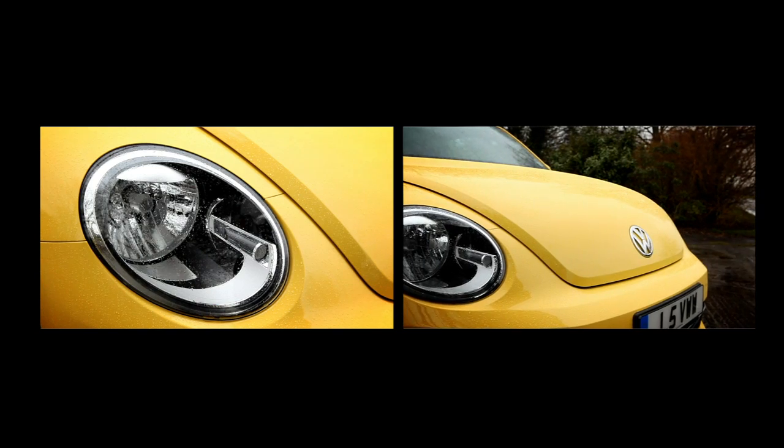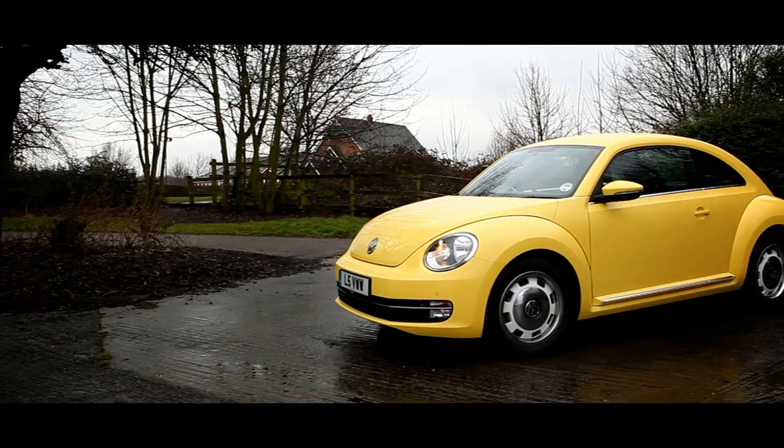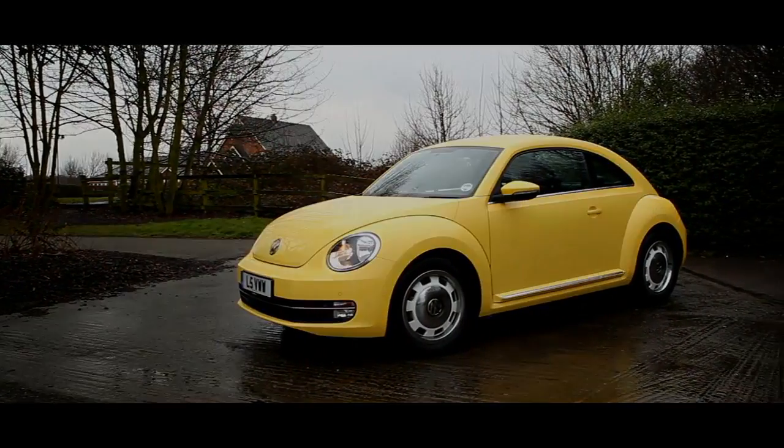When we heard that Volkswagen were planning to give the new Beetle a more masculine look, we were slightly hesitant. The VW Beetle is synonymous with flowers and hippies, after all. However, not to be put off, let's take a look at the new Beetle's approach.